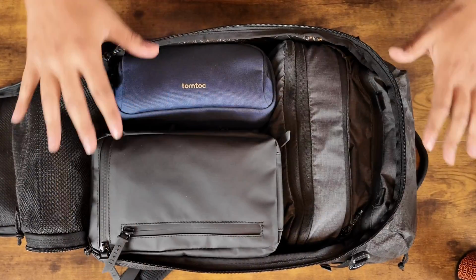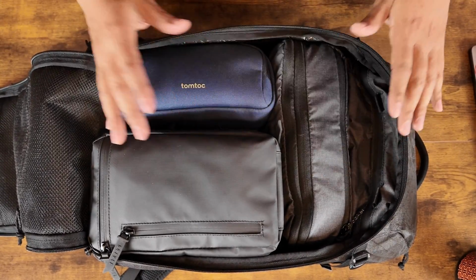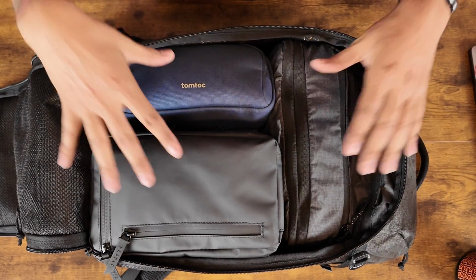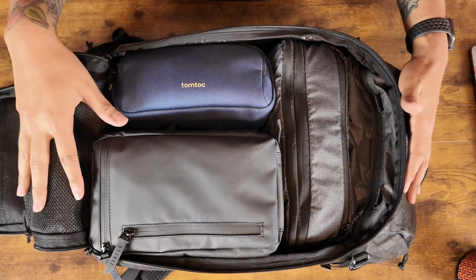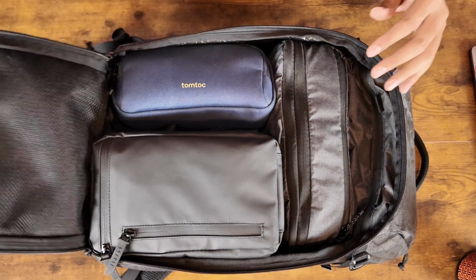So now, as you can see, I still have a little bit of room up top here. I can lay a light jacket down, or you might want to bring a packable day pack to load here into the pack, because this is a big bag to be carrying around once you get to your destination. But let's go ahead and load up these top pockets.